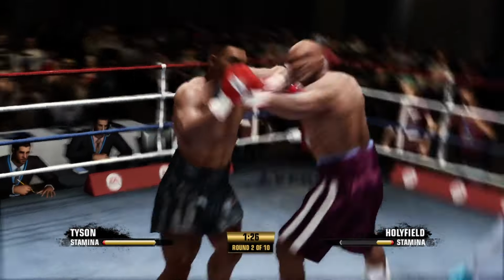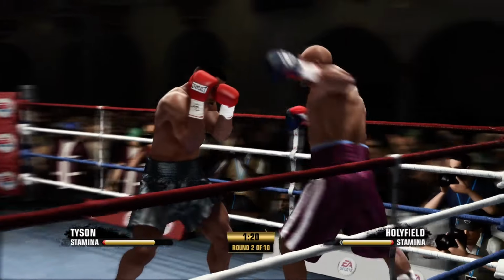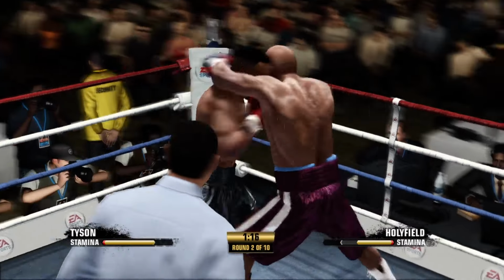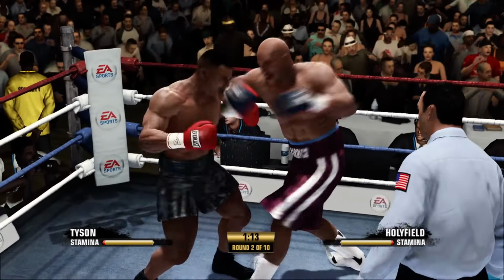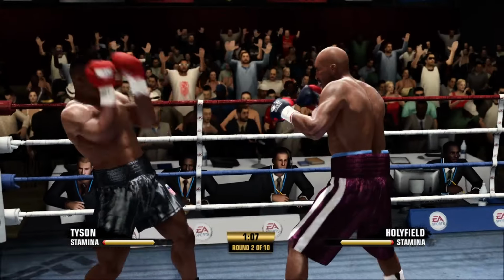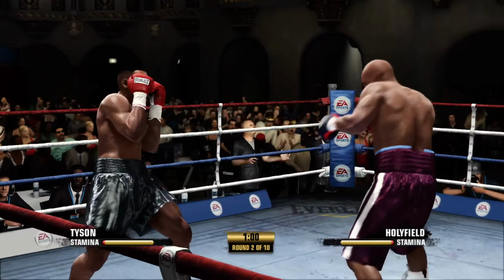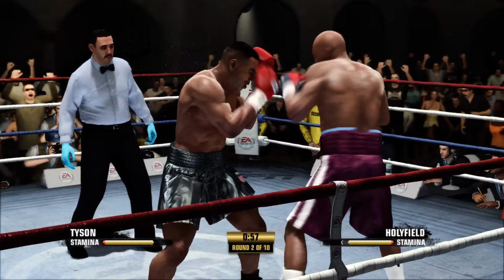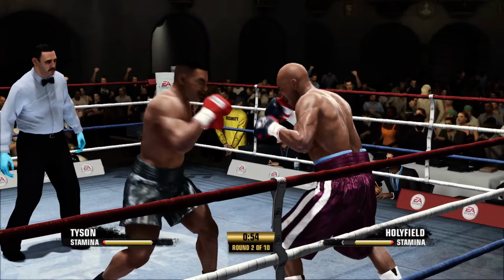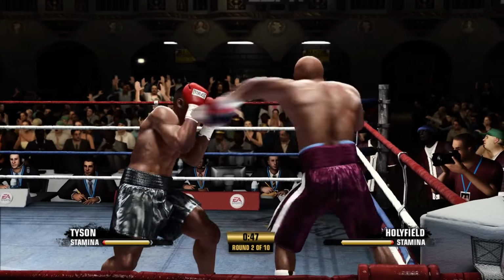Halfway through round number two. Accurate hook by Mike Tyson. And Tyson with a block punch. Not able to land the headshot. Little head knocking with that right hand. This is why the fans love this game when it's at its absolute best. This round can't get any better, yet they're trying to make it better. It's wearing us out. Imagine what they feel like.